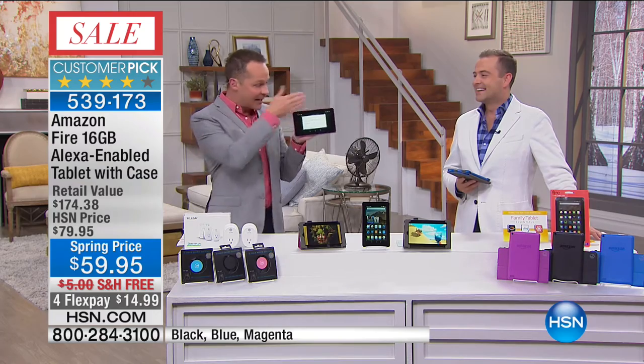The biggest memory that we've done at HSN, like Adam said, a lot of times when you see a Fire 7-inch tablet, you'll see an 8-gigabyte tablet. This is the larger one. It has an expandable memory card slot, front cameras, rear cameras. I'm going to show you the apps and the Amazon Underground.